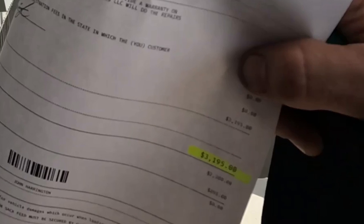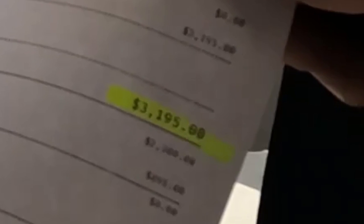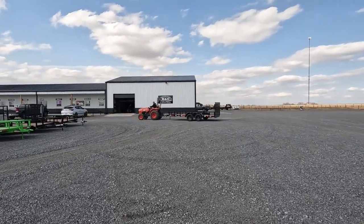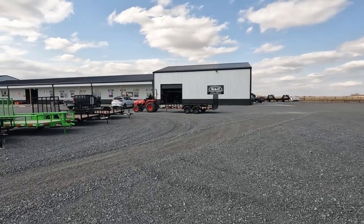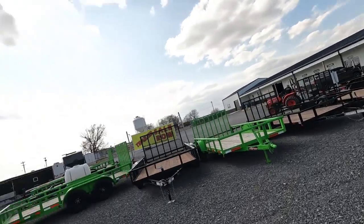Sweet. Alright, back in two, we'll get you going. Alrighty. So I came for a $2,300 trailer. Ended up leaving with a $3,200 trailer. Good deal though. It's a damn nice trailer, guys. Damn nice. I like it.